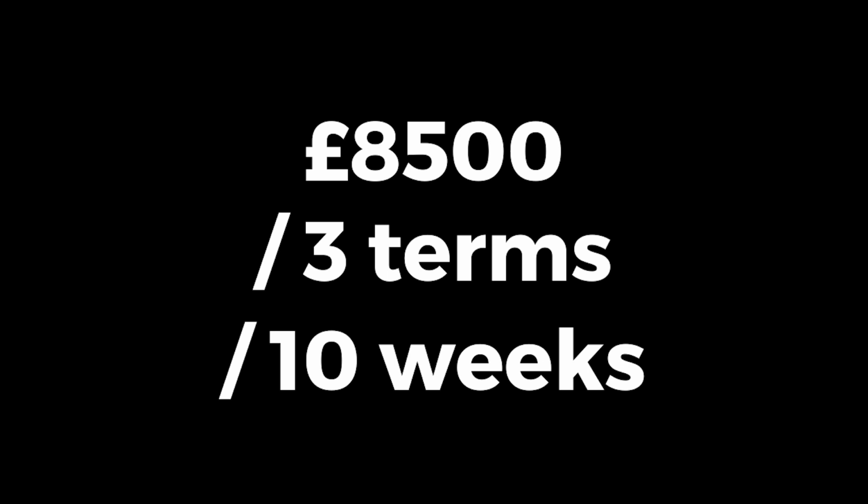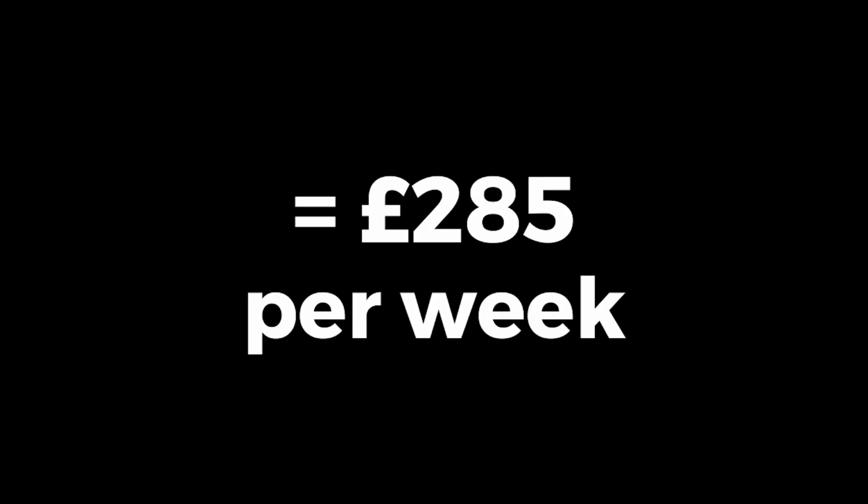So what you need to do is find out how much loan you get per term and then divide that total number by the number of weeks in a term. So if I got the average maintenance loan of around £8,000 a year, and then I divided this by 3 terms a year and 10 weeks per term, I would have a total of £285 to spend per week.